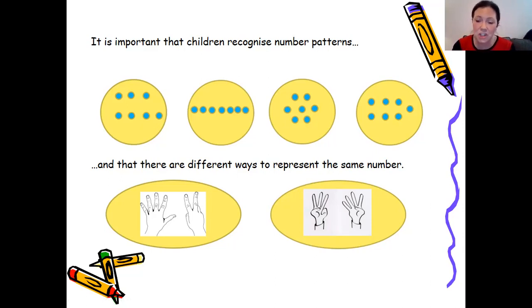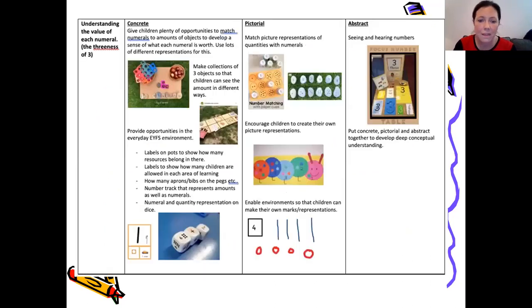So here, not only are the children getting the idea of 7 without having to count, because they're using what they know about what's within 7, they're also starting to see the parts of 7, and that's their addition and subtraction facts within numbers up to 10. This part is really important, and the fact that we have understanding the value of each numeral.